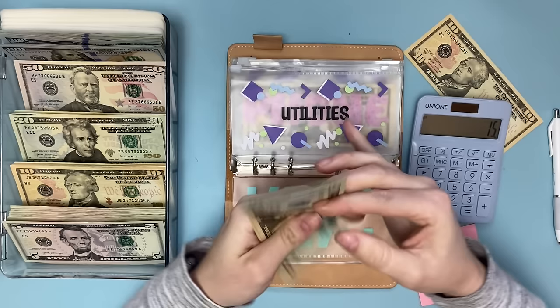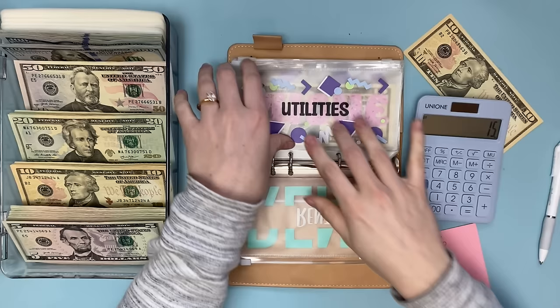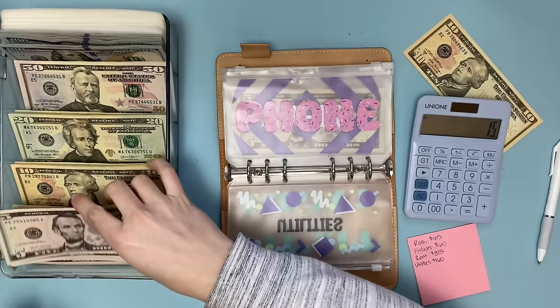Utilities has 20, 40, 60, 80, 1, 20, 40, 60, 160 in utilities. And if I have any extra once March passes, I'll throw that also in bills buffer. My phone bill I need to pay today has 10, 20, 30, 45, 55, and 60. So I need to transfer that to my mom today.